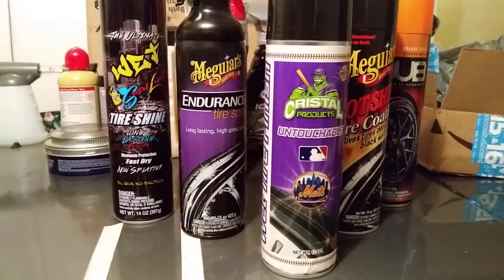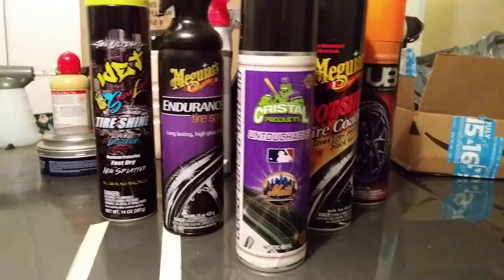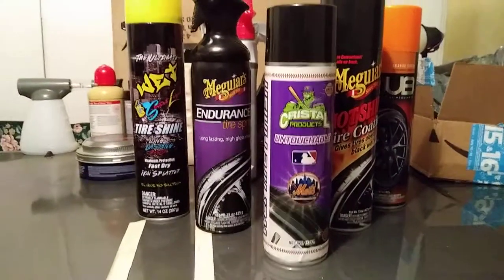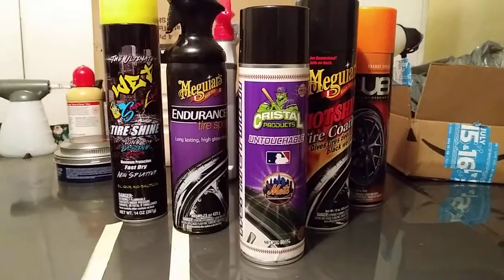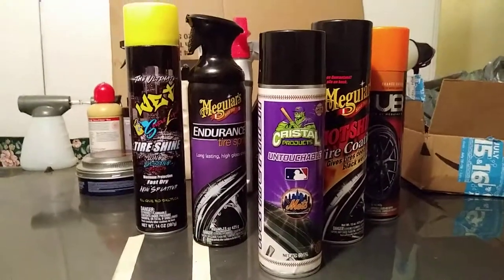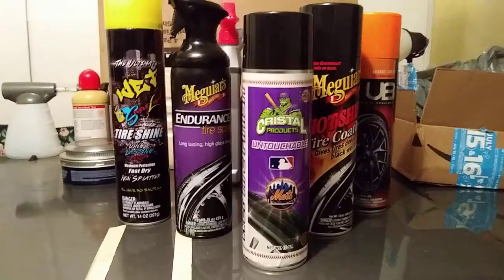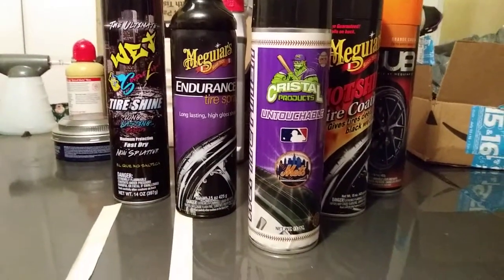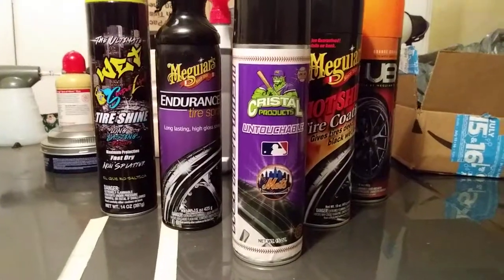All right, now swing it over here to this side. It's the Meguiar's Endurance Tire Spray. It's very wet. I love using it. I done went through like two cans. Only downside to that one is the sprayer. But once you kind of get the hang of the sprayer, you'll fall in love with it like I did. This is my second can of this one, the Meguiar's Endurance Tire Spray. I like it. It really gives a great high gloss shine.